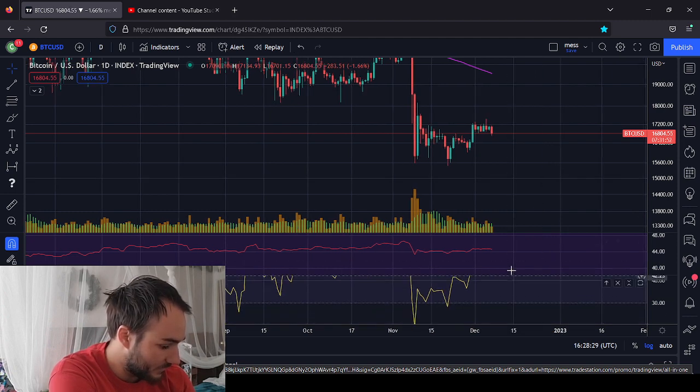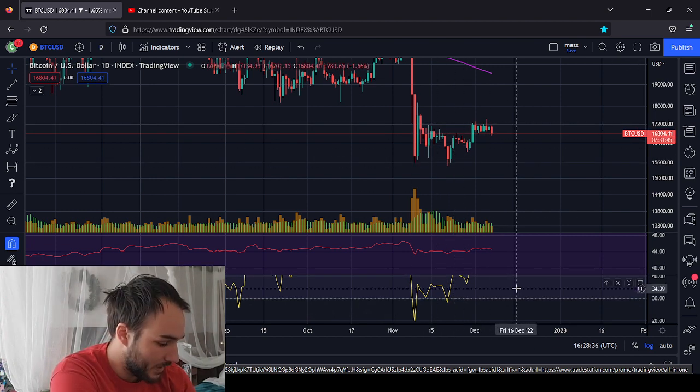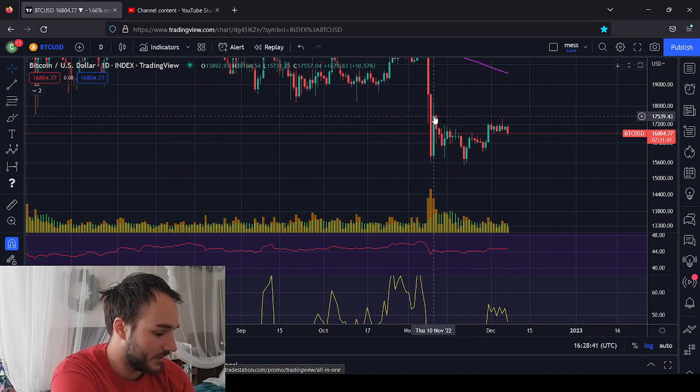Let's see. We did have some bullish divergence play out on the daily here, and I think that's what got us up this way. But right now we are really high in the RSI, and we really didn't go... We're not even higher than this point over here.